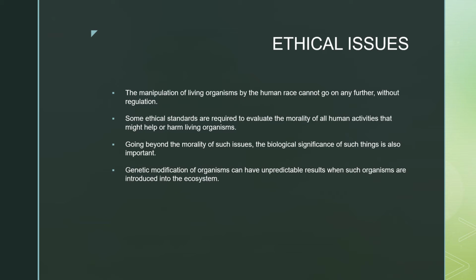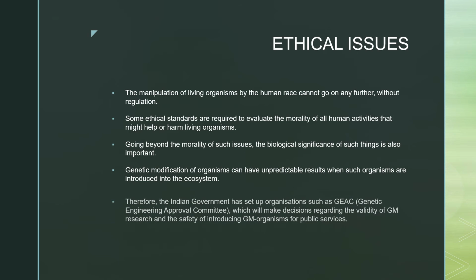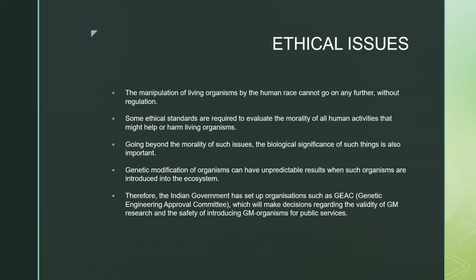Genetic modification of organisms can have unpredictable results when such organisms are introduced into the ecosystem. Therefore, the Indian government has set up organizations such as Genetic Engineering Approval Committee, which will make decisions regarding the validity of GM research and the safety of introducing GM organisms for public services.